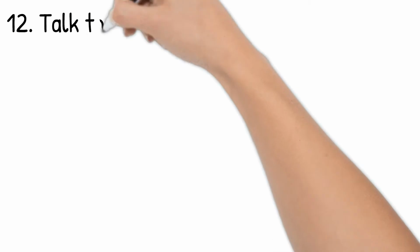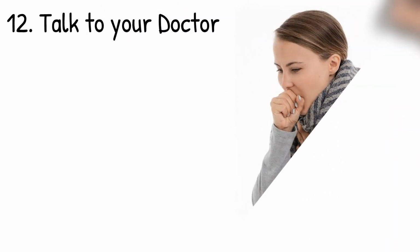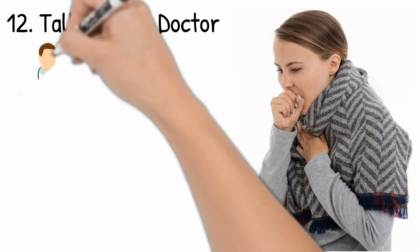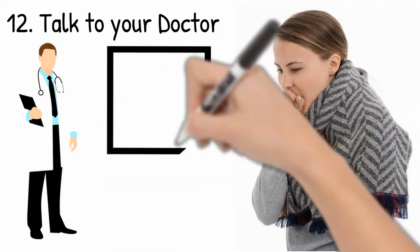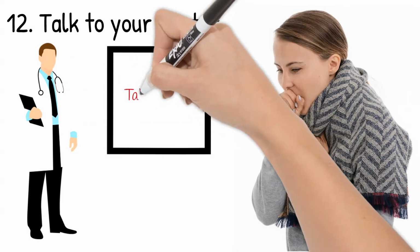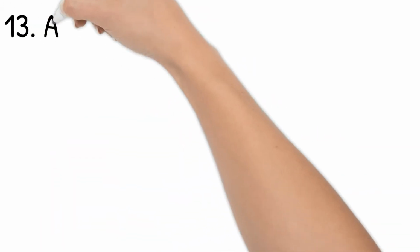12. Talk to your doctor before suppressing a cough. Coughing is your body's way of removing pathogens from your airways. Suppressing the cough may be necessary if you can't sleep, but it may make it harder for your body to clear the virus from your system. Do not give cough syrups to children younger than 4. For older children, follow the instructions on the bottle. If there are no instructions specific to your child's age, consult a doctor.